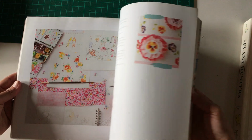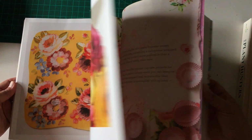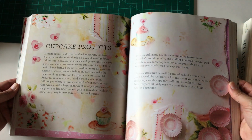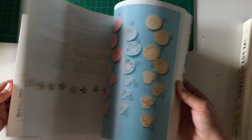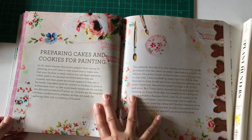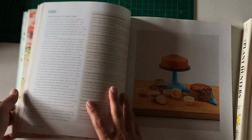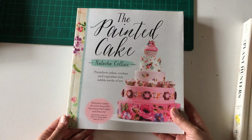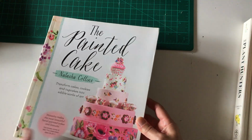Some of her notebooks here. And then obviously some illustrations and photos of the cakes that she makes, but some really, really pretty pages throughout. So I try to have a look through, and if there are quite a few pages that I see and think, oh, I could use that, I'll pick it up. Sorry for the lighting, it's really dark here today. Lots of shadows. So, quite a nice book. I wouldn't have any issue cutting this one up.